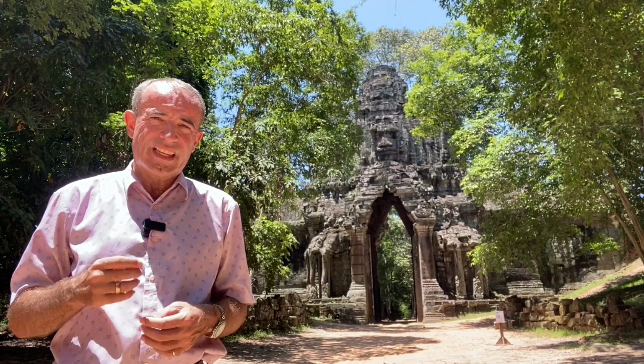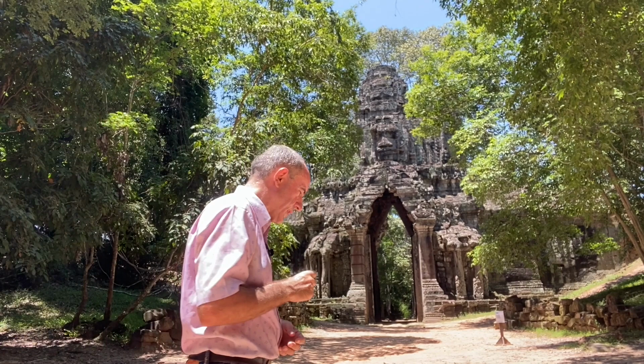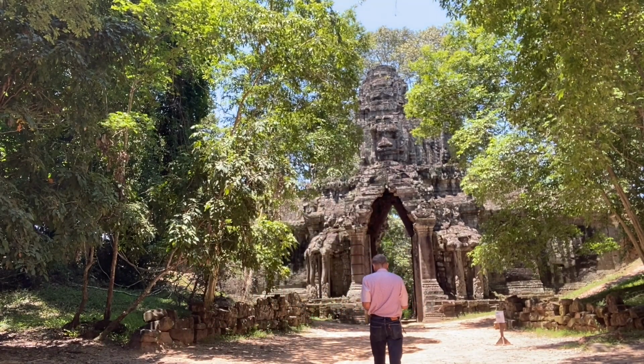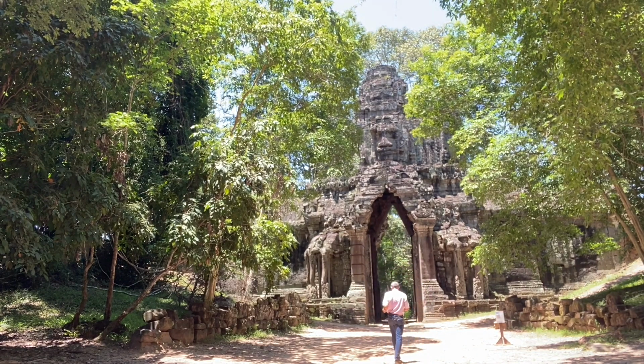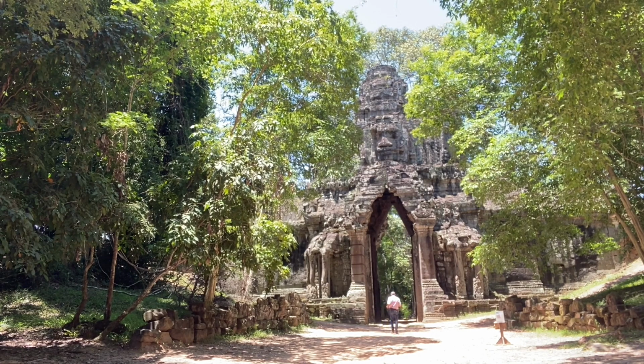Just before we leave this gate and move on to our second, I'm going to walk away from you because there's something you need to see, and that is the size of this place. Because I'm about to get very, very small. And that's the whole point, you see, because what we've done by going through this gate is we have entered into the mighty empire of the Khmer kings.